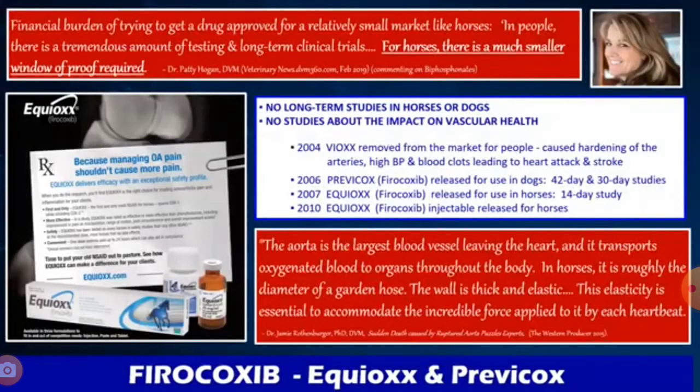But, I'll mention my personal story. I used Vioxx personally, gave me a lot of relief from the arthritis. I mentioned I've had 16 different surgeries. Well, Vioxx got pulled off the market because it was causing heart attacks and strokes in humans. The manufacturer had spent millions upon millions of dollars developing it. So what did they do? They just repackaged it as Previcox for dogs and Equiox for horses, and they did almost no studies.